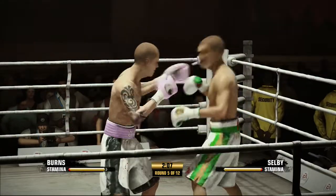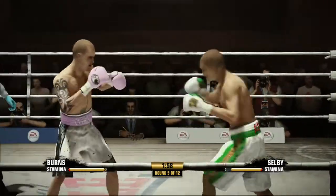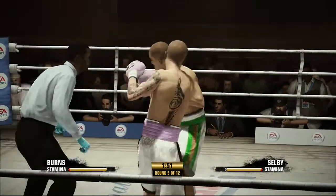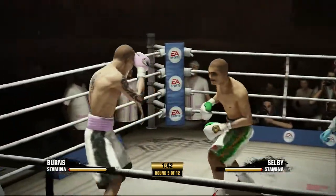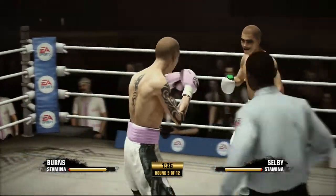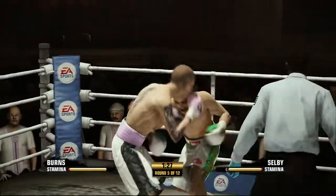Nice strike after catching one by Burns. Bam Bam's just punching air that time. His opponent was able to get out of the way. Halfway through this round here. Nice! Doing great.